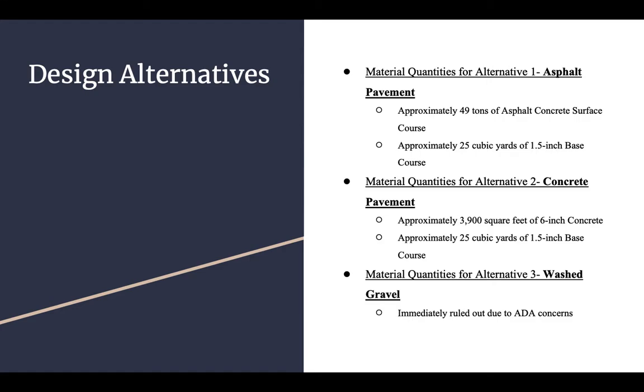When we first attacked this design problem, we had three different design alternatives. We first thought of asphalt pavement, which would require 49 tons of asphalt concrete. Our second alternative was concrete pavement, which would require 3,900 square feet of 6-inch concrete. And our third alternative would be washed gravel, which would just be replacing what's already there. Because it just doesn't hold up to the weather conditions and the heavy vehicle traffic that the site sees, as well as there isn't any ADA structures in place, we immediately ruled out alternative 3.